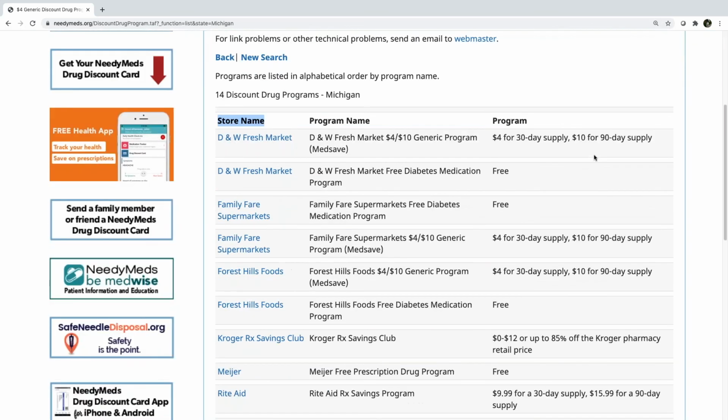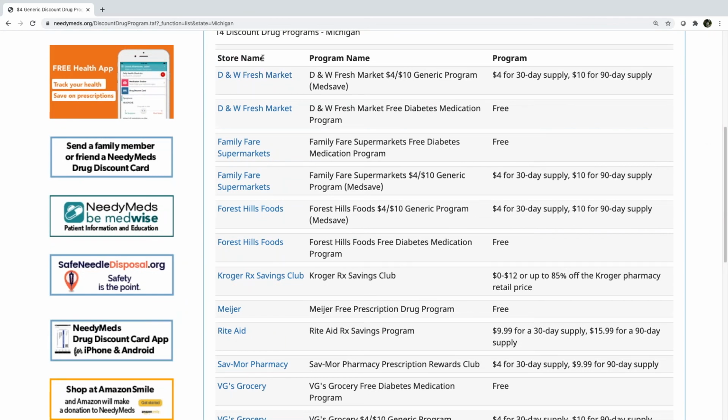And I hope you'll agree that all of the pertinent information is now on your screen, including the participating store or pharmacy name and a hyperlink if one is available, the program name, and most importantly, on the far right-hand side, under the column titled Program, it will let you know exactly what this store or pharmacy will help you to save. And again, most of these programs will range from between $4 to up to $15 for a 30, 60, or 90-day supply. But it does vary, so be sure to check it out.